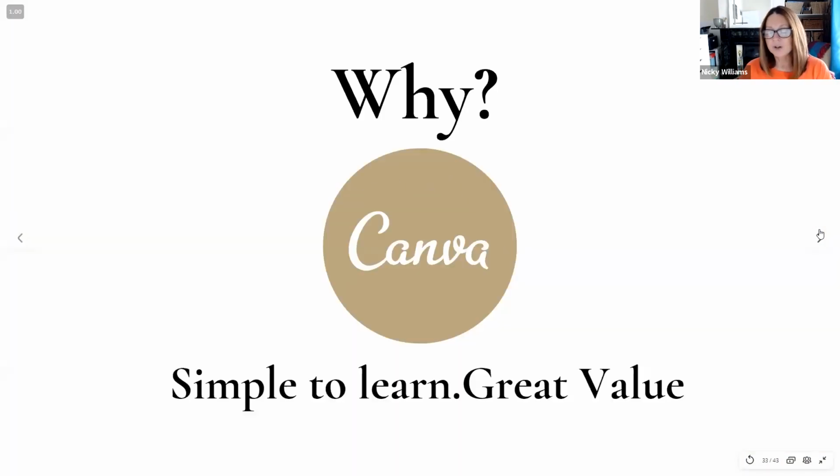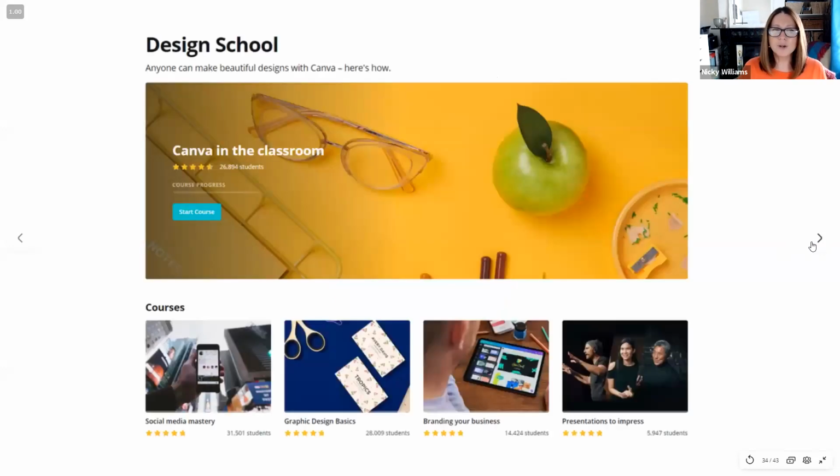So why Canva? Okay, it's simple to learn and it's great value. As I said, I'm a massive user of Photoshop, Illustrator, and Lightroom, but equally I understand the need for a platform that makes it easier to use, okay? And Canva does that. Not on mobile. That's my little insert there. Mobile is not very good for Canva, okay? It's better to be done on your laptop, your desktop, because it's got many more functions.